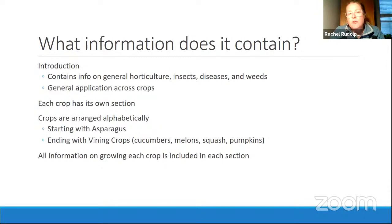There is also information that is applicable across all vegetable crops. Each crop has its own section, and it's arranged alphabetically, starting with asparagus and ending with vining crops, which includes cucumbers, melons, squash, and pumpkins. So I'm getting my guide out so it's a little easier for me to follow along.